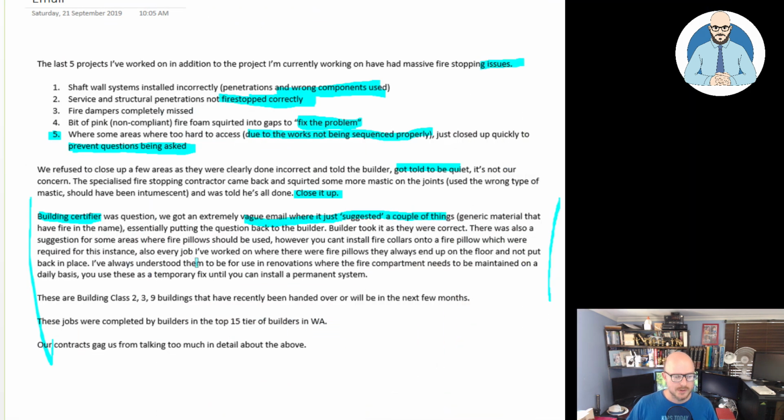So I've always understood them to be used in renovations and where fire compliance needs to be maintained on a daily basis. You use these as a temporary fix until you install a permanent system. The buildings are class 2, 3 and 9. So class 9 are assembly buildings and some of them are aged care. The jobs have been completed by builders in the top 15 tiers of builders in WA. And he can't talk about them. Or she can't talk about them.